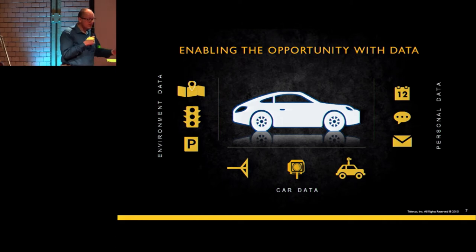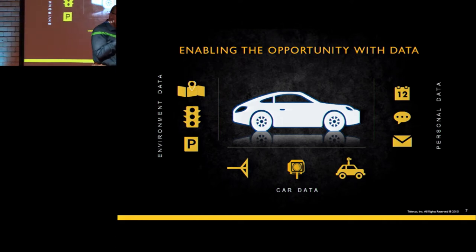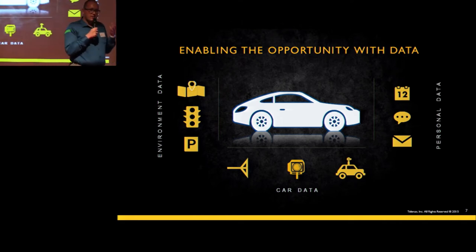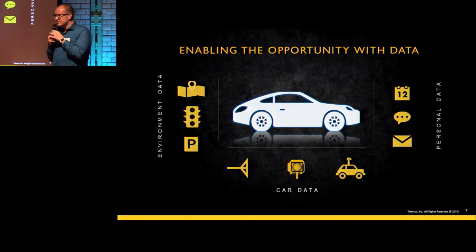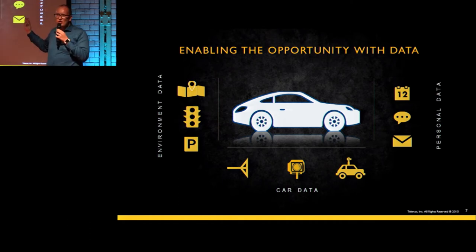And then on the other side we also have personal data. Right now people use navigation systems for only 10% of their driving time. Why don't you use a navigation system? Because people are always upset when you go from work to home, and your navigation system delivers the route that it thinks is the smartest, but you have your own idea which roads you want to take. So that's why you don't use it.